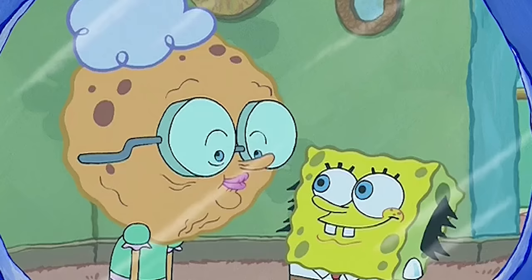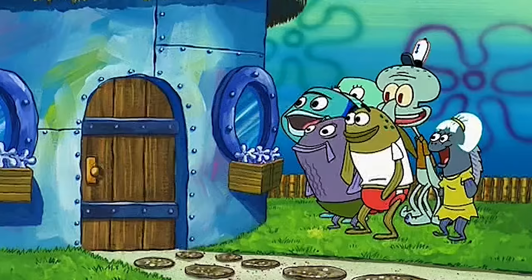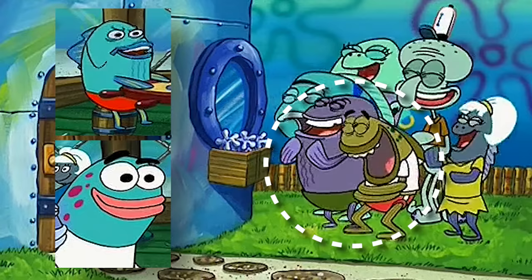But anyways, when Squidward and the gang are roasting SpongeBob for it, they're just making fun of him, there's these two incidentals right here. Now, throughout the episode, and just normally in general, they're blue, all right? But for some reason, at the ending, they're green and purple. Like I said, normally they're blue, as you can see here. But then these two incidentals just randomly change colors at the end and turn to green and purple.